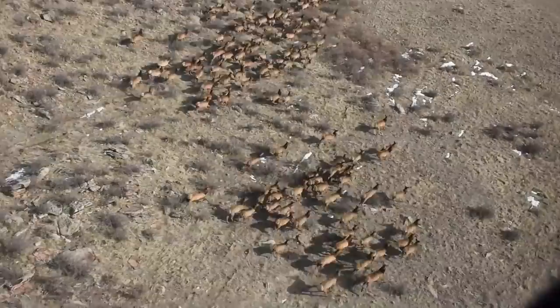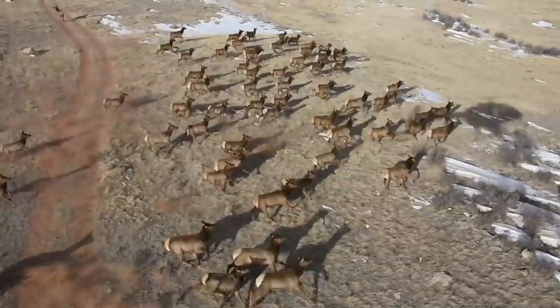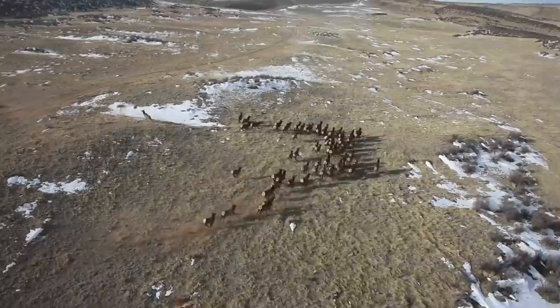These groups that we're seeing can be up to 2,000 elk at a time, and in order for us to properly classify them, the pilot has to go in there and actually carve off a group of about 35 to 40 elk at a time. And then his job is also to keep the elk separated from the main herd. So when we're doing this, it's definitely the pilot and his skills that get us the data that we need.